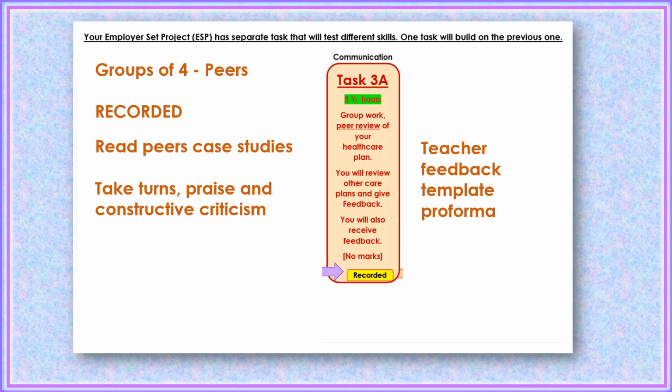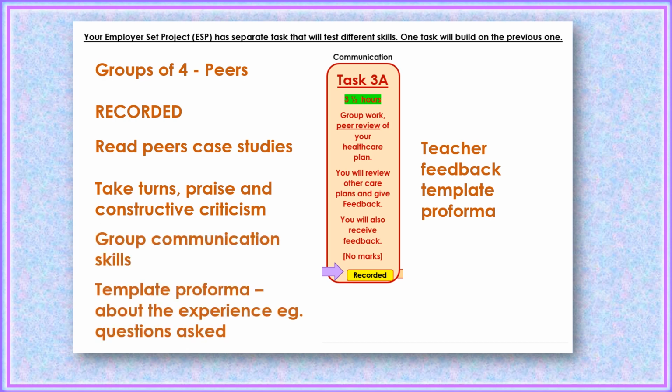So practicing this prior to this ESP assessment in May can be brought in. You can perhaps set students different tasks to do a presentation. Okay, you do a presentation on risk assessment, the 5 stages, which is A 3.2. You do a presentation on the cardiac cycle, which is B 2.6. Right? Stand up in front, have your presentation, have it recorded. Look at your own recording, have feedback from your peers so that they are practicing those reviewing skills and evaluation skills as you go along. Okay, group communication skills. And again, templates and pro formas. They'll be on different forms everywhere, by the way.